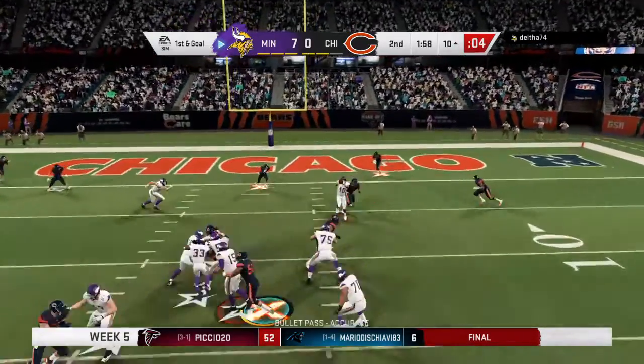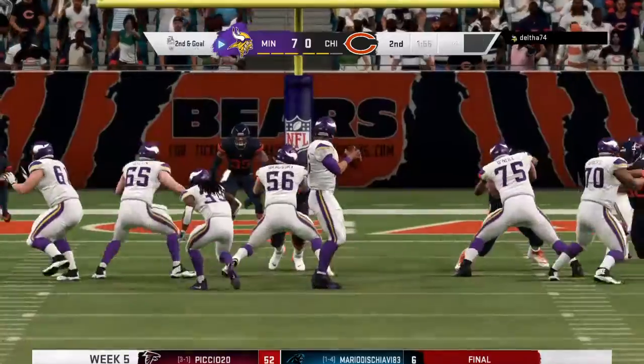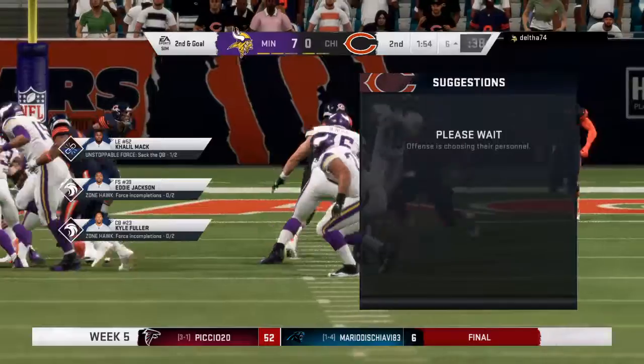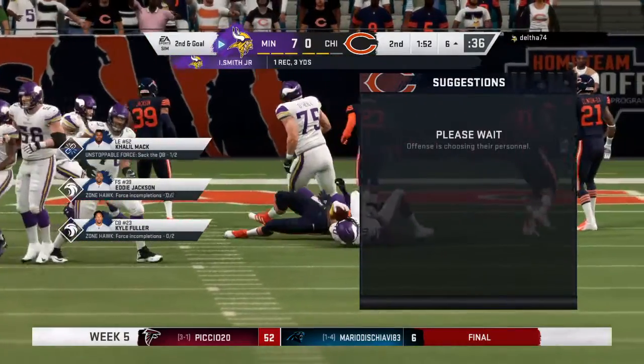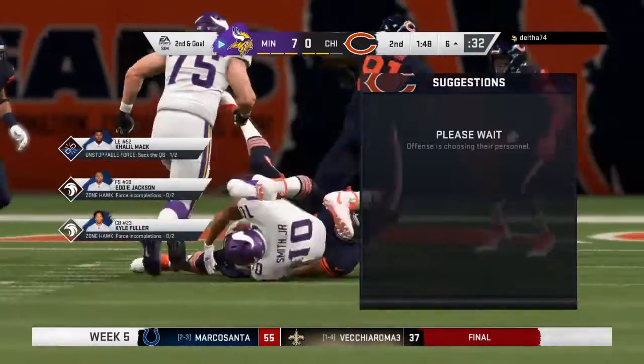Now Newton on first down. Complete. Smith has it. And he's going to be brought down just shy of the 5 at the 6. 3 yards is the gain that time. 2nd and goal. At the 6-yard line.